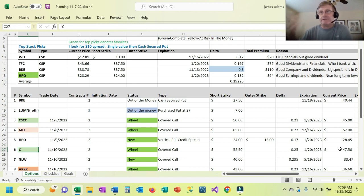I've actually played with the idea of selling iron condors with it, but because of the bear market, I haven't decided to do any iron condors at this time. Maybe once we truly have come out of the bear market, I might look at doing some of that.